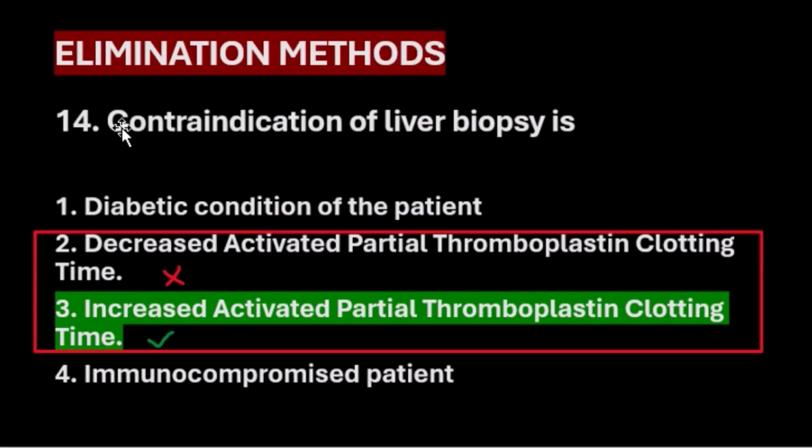These questions should be selected wisely using the elimination method. I will tell you the technique. Here two options, option 2 and option 3, are in opposite direction. First option is decreased activated partial thromboplastin clotting time, and third one is increased activated partial thromboplastin clotting time. So decreased APTT and increased APTT. One of these should be correct and one should be wrong.